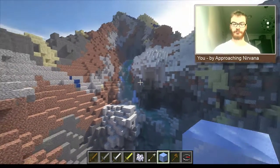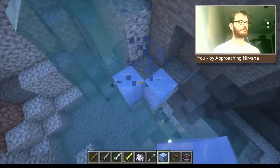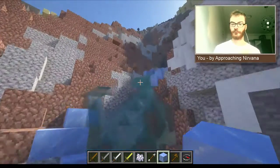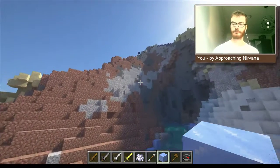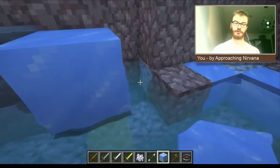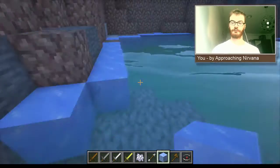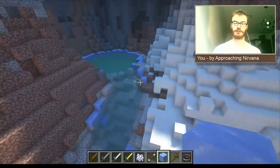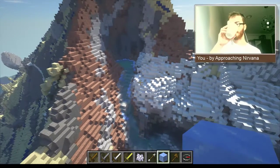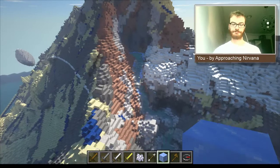Ice. That doesn't look very good. Take that away. No good. I mean, this overall doesn't look fantastic, but I think it's partly the texture pack's fault, the way that ice and water are treated quite differently. I think it's okay.